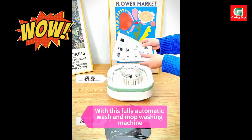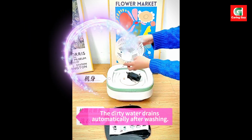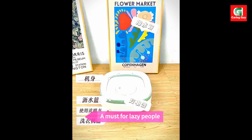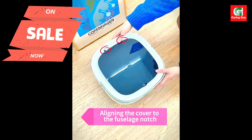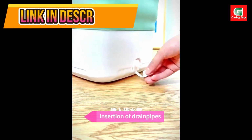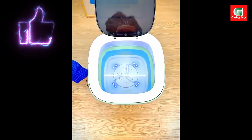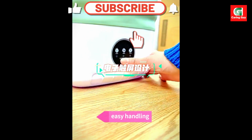Portable folding washing machine, 12 liters all-in-one elution washer. Compact yet spacious design, the 12 liters portable folding washing machine offers a perfect blend of size and functionality. With its foldable design, it's incredibly space-saving and easy to store, making it ideal for student dormitories, small apartments, and travel. Despite its compact size, the 12 liters capacity ensures you can wash multiple items at once, from underwear to small clothing items.